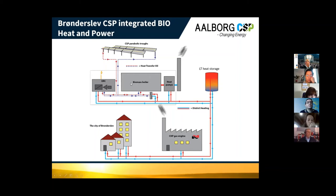Instead of a heat storage, the wood chips and wood pellets act as storage. So if there's no sun, the biomass boiler will operate and take up the fluctuations. After the electricity is taken out when the ORC is operating, the remaining heat is converted into the district heating system from the exhaust heat of the ORC.